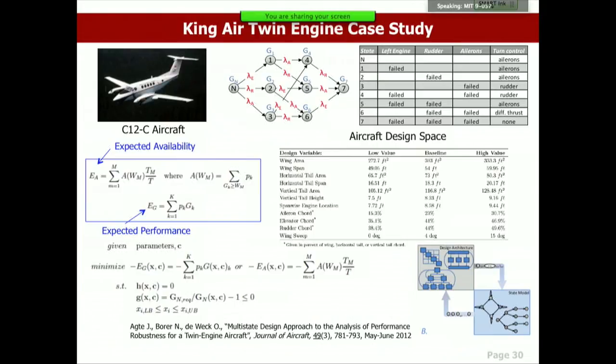So the case study here is the C-12. This is the King Air airplane. This is the military version of it, and it typically flies out of Edwards Air Force Base. The idea is that there can be different failures on this airplane. So this diagram is a so-called Markov chain, where N means nominal. You can see the table that goes with this. Nominal means nothing has failed, and you just do turn control. This is climbing, a left turn, climbing. You just do turn control with your ailerons, which is just standard flying.